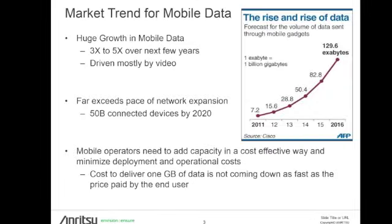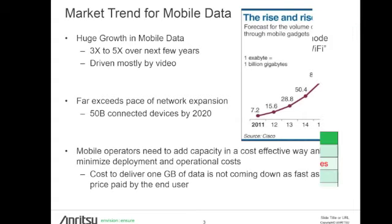So to start off, what's the driver? What's driving the market to consider small cells and HetNet? Mainly it's because of the explosive growth in mobile data. As we've all seen, there are all kinds of reports and statistics, all pointing to the fact that mobile data is growing year over year, very, very quickly. This is just one of many studies. This one's published by Cisco, saying that mobile data itself is tripling or even 5x over the next few years, and mostly it's driven by video.